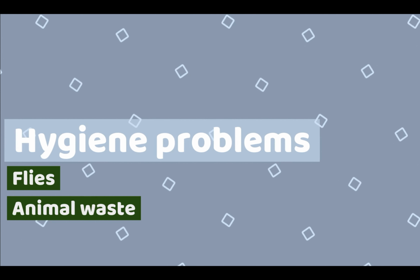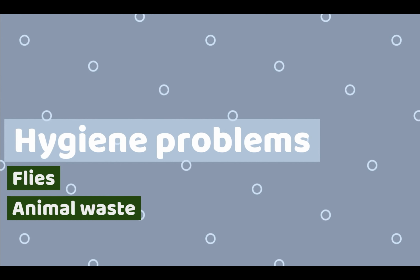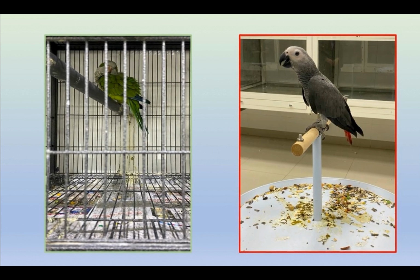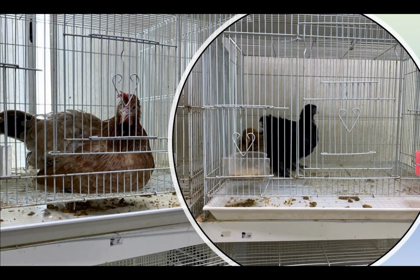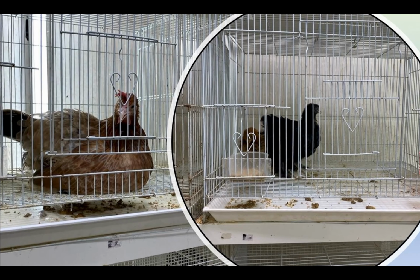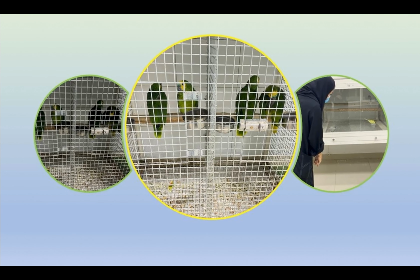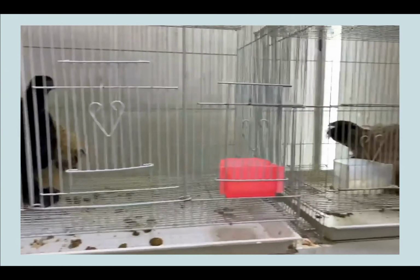Hygiene is another problem. It was really unfortunate to see all the dirt covering the cages. Animal waste was all over the cage and the food. Moreover, some shops were also dirty, not only the cages. Trained labor must do a frequent cleaning schedule, and the municipality has to do their checkups as well. We suggest using organic detergent to clean the cages.